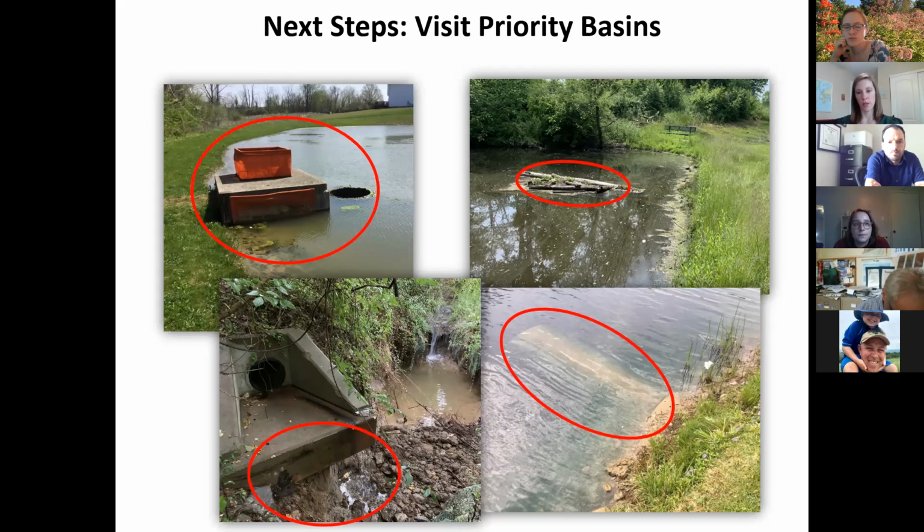And then the photo on the bottom right is the discharge culvert from a basin, and it's submerged. Clearly pipes will be submerged in a basin that is designed to hold water, but I can tell you that this one was not visited anytime near a rainfall event. And so this to me indicates that there's maybe a tailwater condition or downstream maintenance that might need to be done to help this basin actually drain and then function as it was likely designed to be functioning.